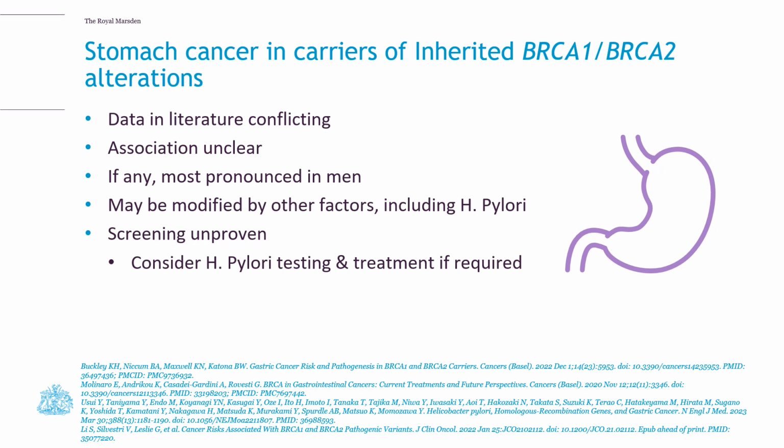Overall, screening for stomach cancer, even in people with other genetic risk factors associated with a very high risk of stomach cancer, is largely unproven. So we don't have a very robust screening pathway for people at higher risk of stomach cancer. For the last couple of years, I have been recommending that people that I look after that carry alterations in BRCA1 or BRCA2 ask their GP to organise Helicobacter pylori testing for them. It's a pretty easy test.